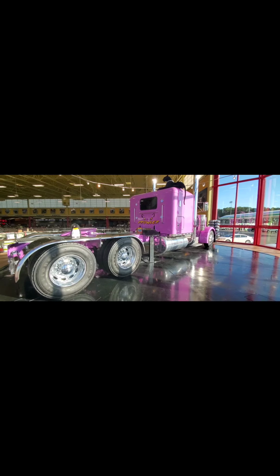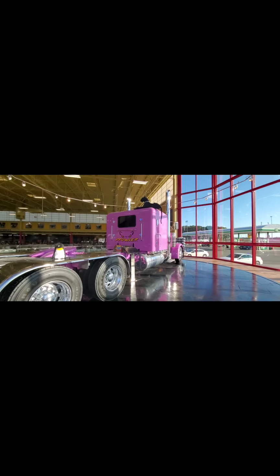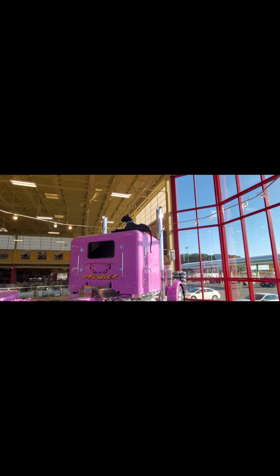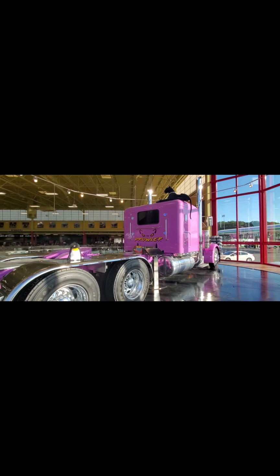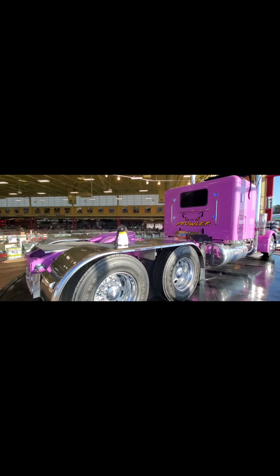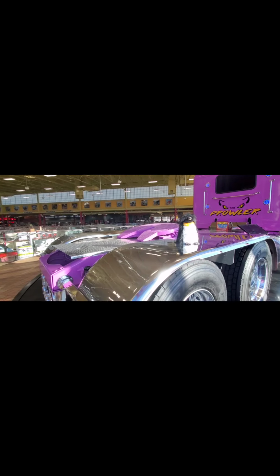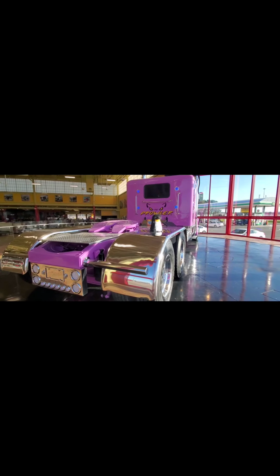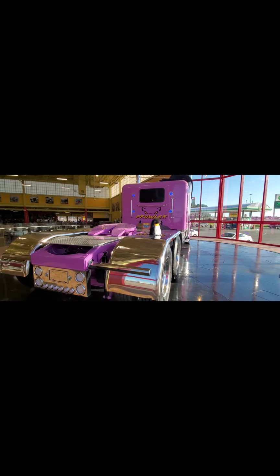I'm also going to include some pictures too, a slideshow of the pictures. Up at the top here is what appears to be a black panther. I want you zooming out. And here's a little penguin over here. And here's the back side of the Prowler. They've even got what sounds like cat sounds.